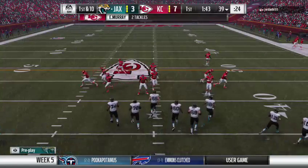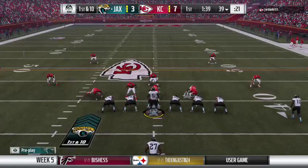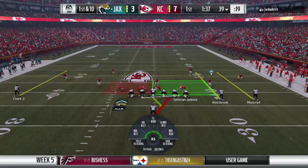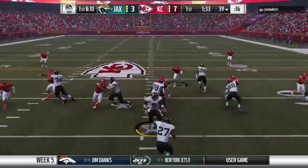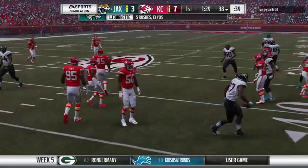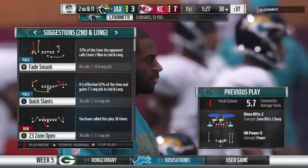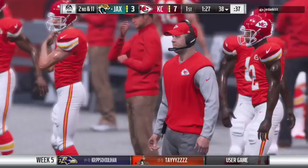Bortles now already over 100 yards passing in just this first quarter. It's 1st and 10. Spread left. Bortles on the give to Fournette, and this play will be blown up. He'll lose yardage back at the 38. It's a loss of a yard there, and now 2nd down.